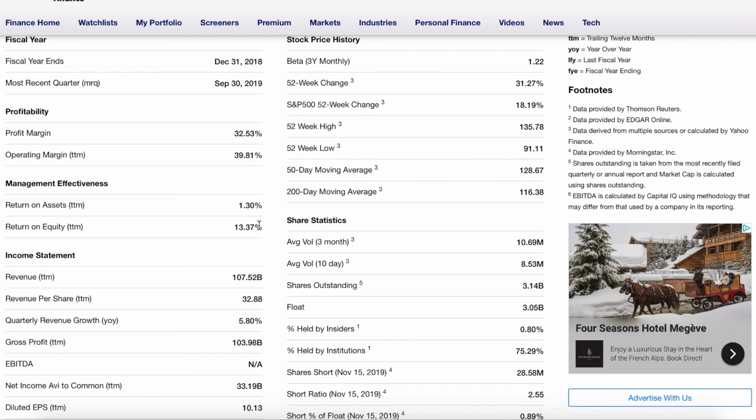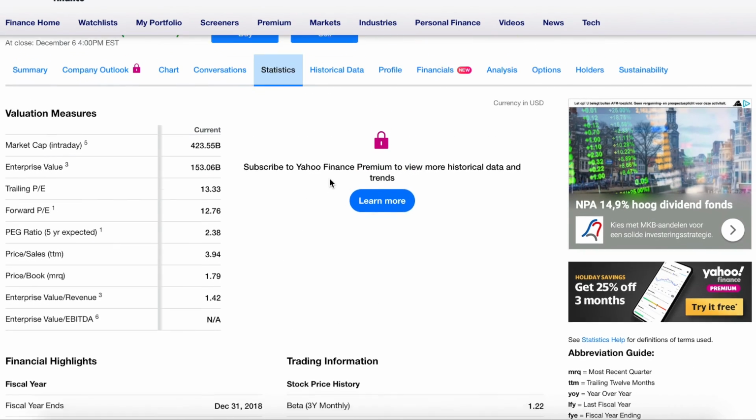Return on equity is 13.3%. So that's 3 percentage points higher than Bank of America, or 300 basis points. And then the share count is only 3 billion, whereas Bank of America had 9 billion in terms of outstanding share count. So there are a lot more shares of Bank of America out there. That's why they need to buy back so much of their shares to be able to boost their price.